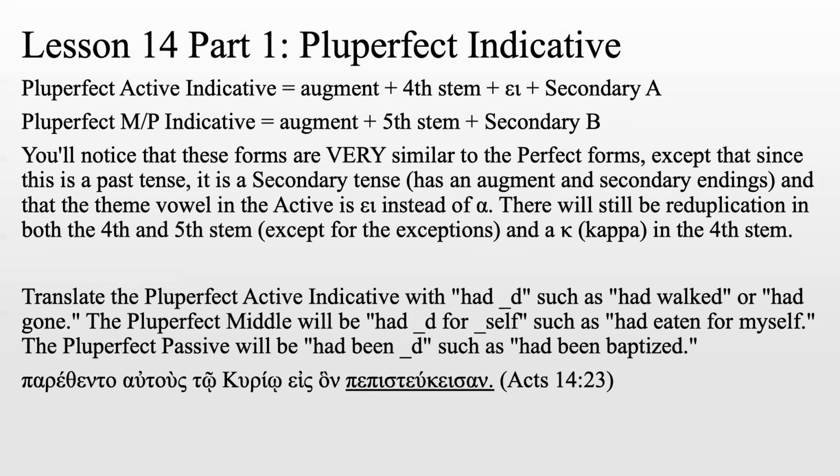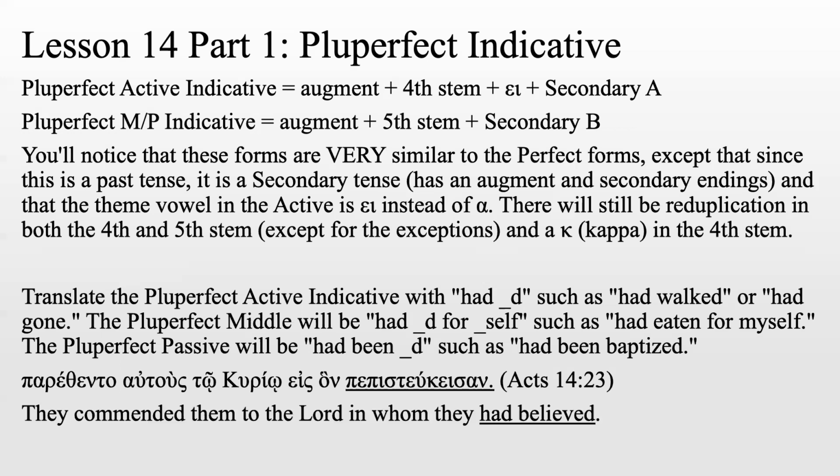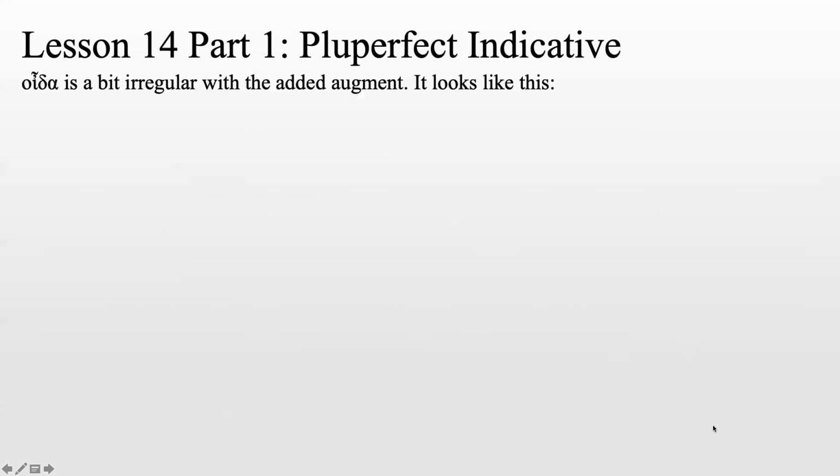So for example, we've got this one here, Pepi Stuke-san. They commended them to the Lord in whom they had believed. Now, unfortunately, occasionally these will occur without the epsilon augment at the beginning. That does happen sometimes, but we do at least here still see the epsilon iota. And we've got the proper endings that we would expect for this.